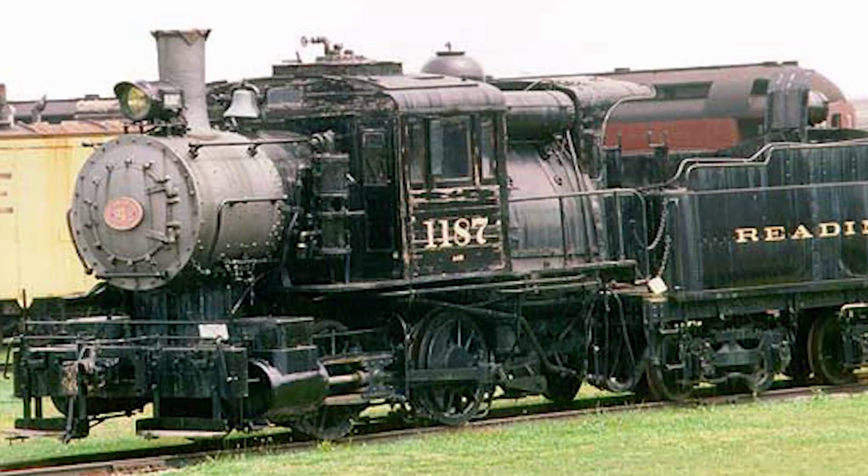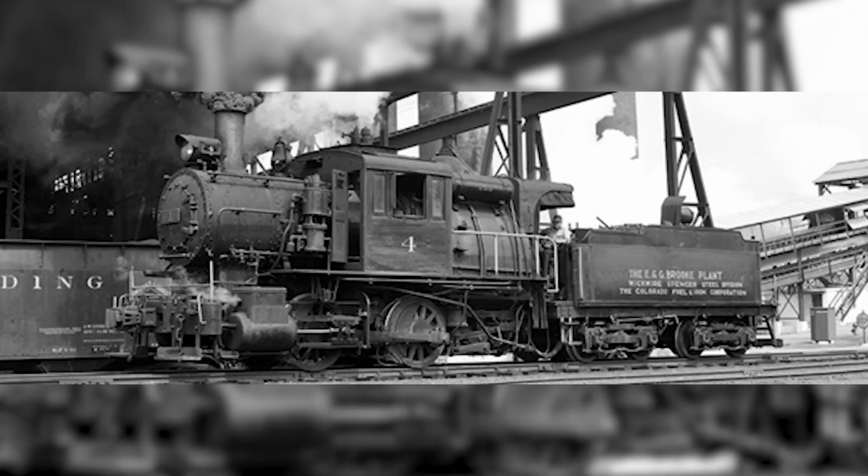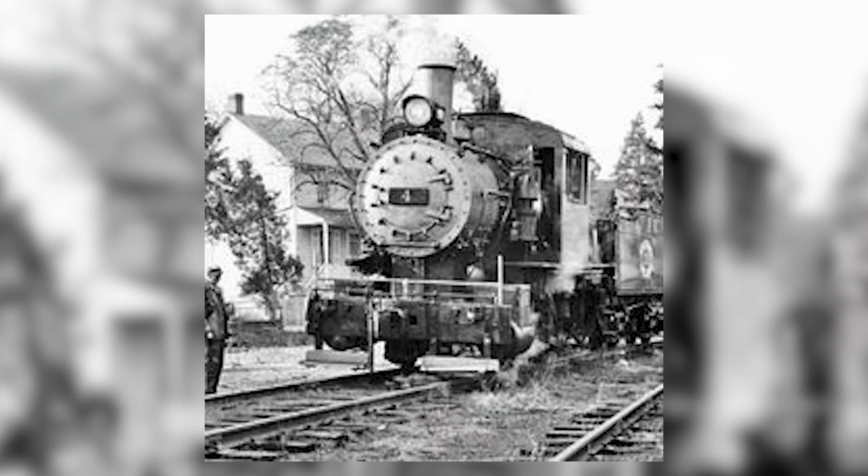During its career in revenue service, the 1187 was primarily used as a switch engine in various yards across the system. The locomotive enjoyed a nice long career on the Reading. However, as larger modes of switching power became available, the 1187 was slowly pushed aside and eventually retired and sold in 1946 to the E&G Brooke Iron Company in Birdsboro, Pennsylvania. Once there, the 1187 was renumbered to simply number 4, and from 1946 on until 1962, the locomotive continued out its duties as a switch engine.